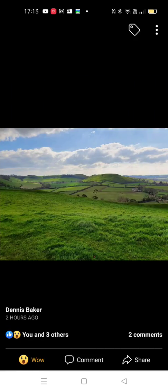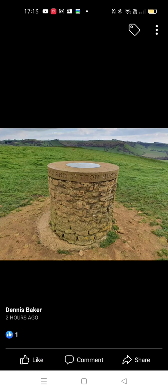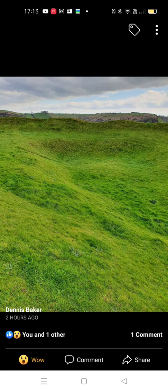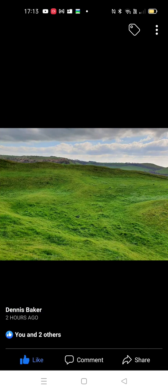I think that's looking at it from further away actually. I wonder if one of them's looking towards the Ham Hill place, I'm not sure. Oh no, that's just a trig point on the hill, I think. Not quite sure why it goes down there. Maybe someone did some digging, tried to look for something in there. This, the fortification is there.